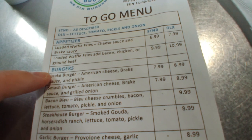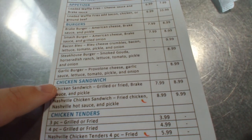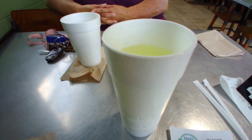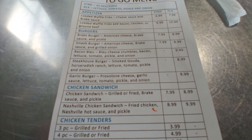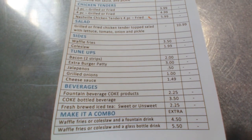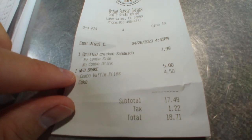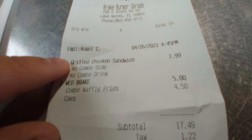We got the break burger and made that a combo, which I think was like $4.50 more. And then she got the chicken sandwich, right? Yes, a grilled. And I get a pickle. And then the combo does come with a side and a drink. She just got water. Looks like because it's Wednesday, you must have a deal on the hamburgers, because mine came up to $5. And this is how much hers was. This was our total.